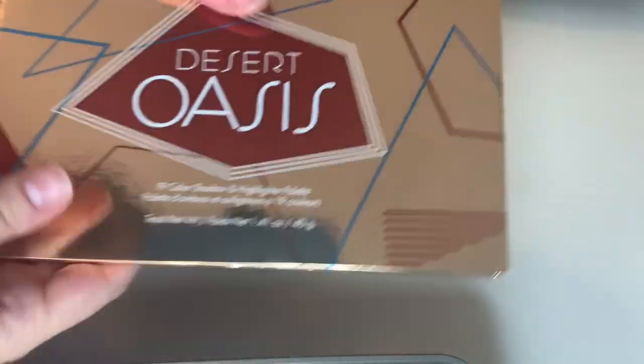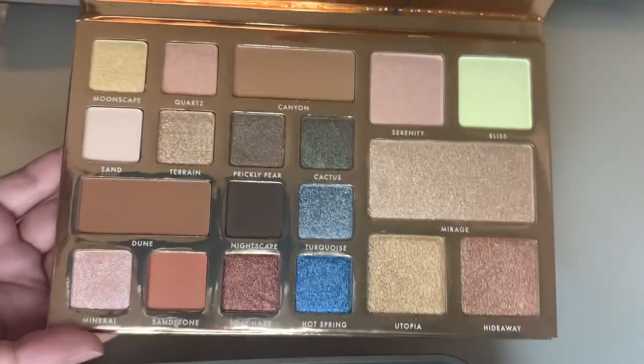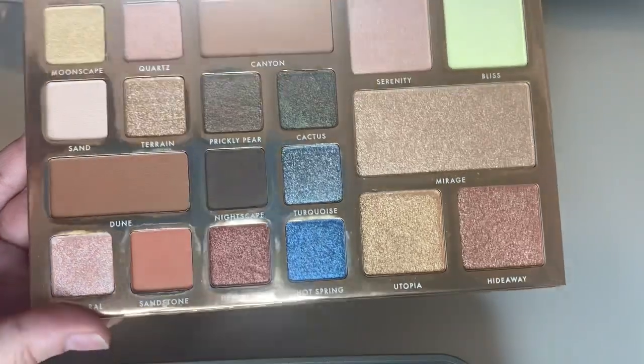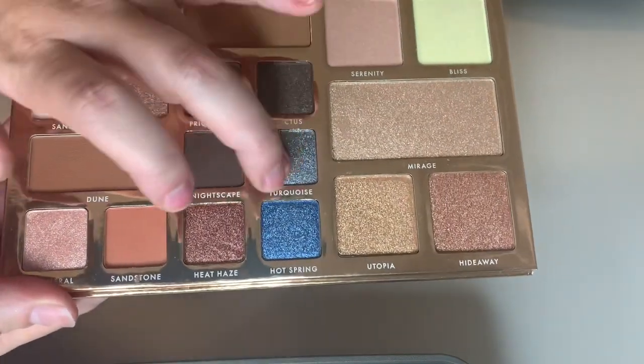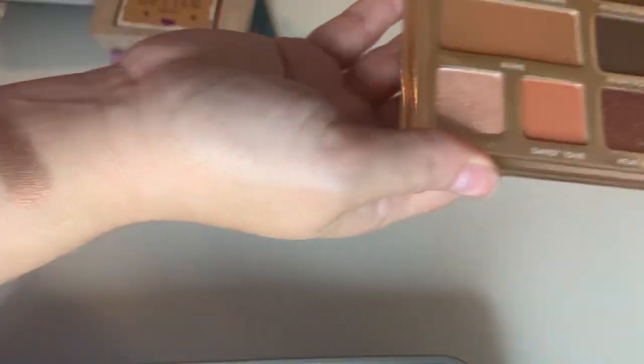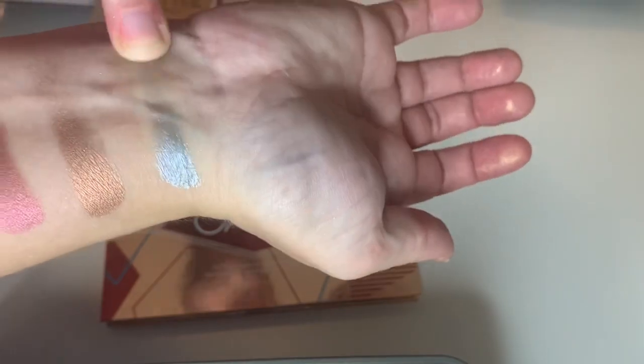So, boom. It's absolutely gorgeous, you guys. It's just, oh my gosh. And the shimmers. I don't want to keep swatching stuff, but oh my god, look at that. Let's see if I can, I'm gonna put that down. Let's see if I can, oh yeah.